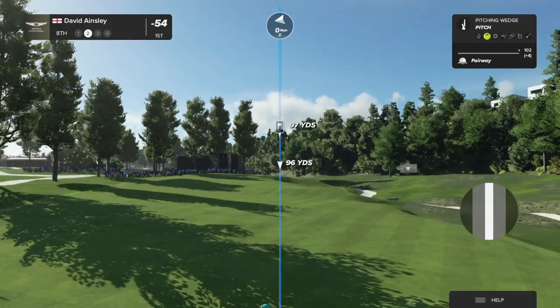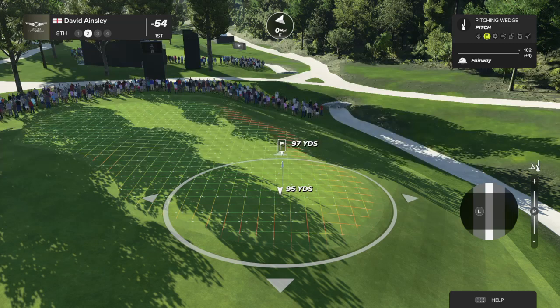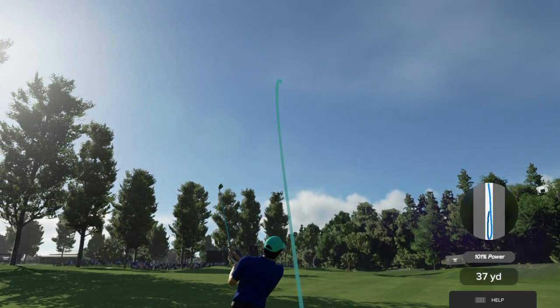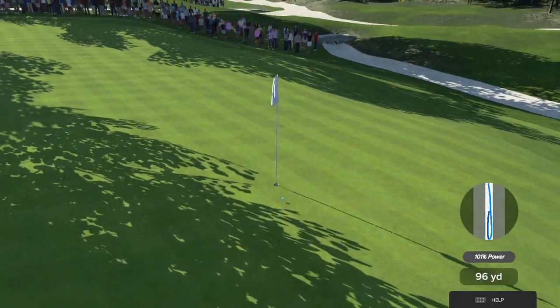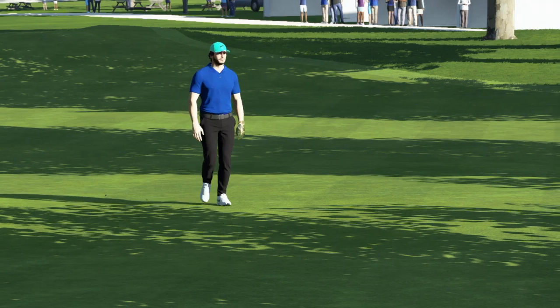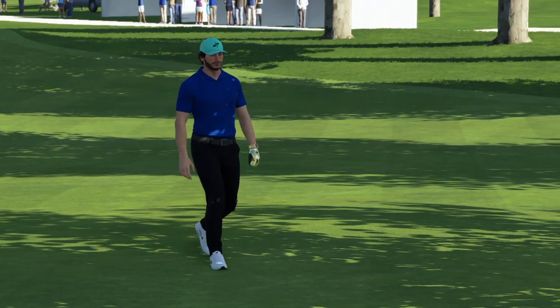Time for the second shot at the eighth. Yeah, good safe shot this one. That should find the surface. Well, that's well played into birdie range here at the eighth. Full of confidence as well with their putter. Gotta like their chances.